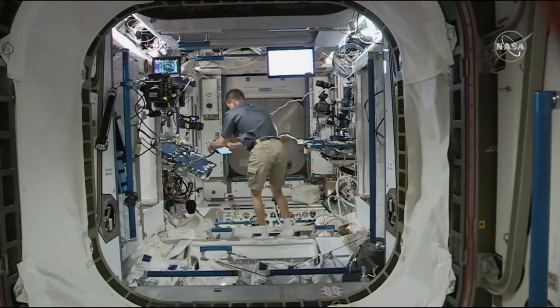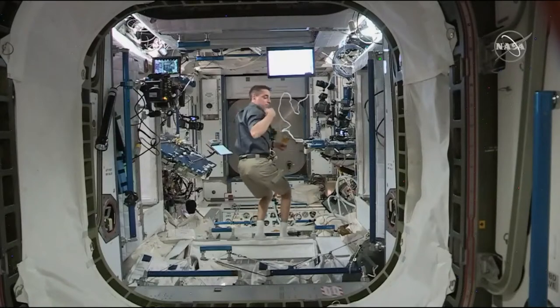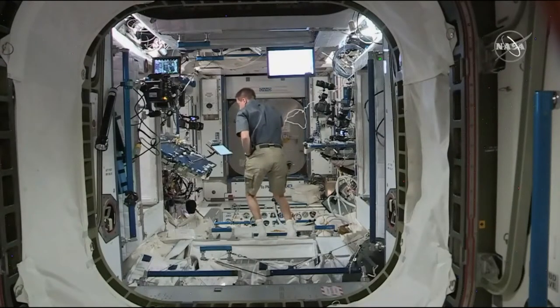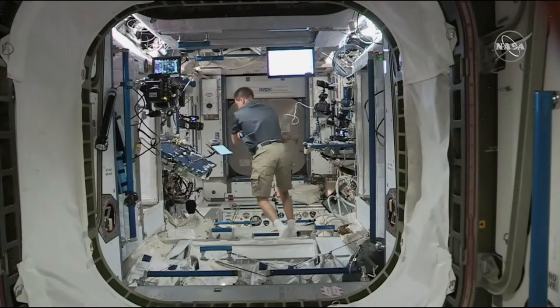Just surrounding Chris Cassidy from this view, you can see a series of cameras. We're going to get some great views from Node 2, there on the left, a couple of high-definition cameras. On the right, a 360 VR camera. Part of an initiative to engage viewers and provide views from the International Space Station that have never been seen before. We'll get to see some of those 360-degree views later after they're configured and stitched on the ground, now being recorded during this historic moment today, May 31st, 2020.